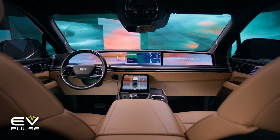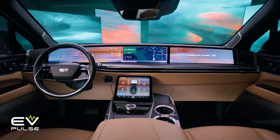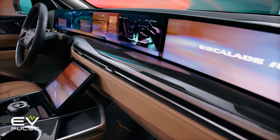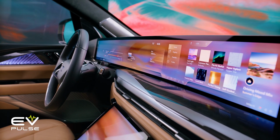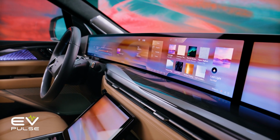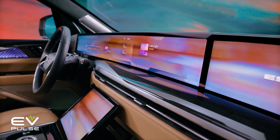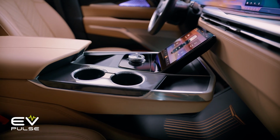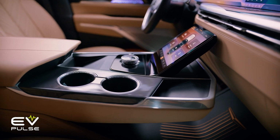Inside, the Escalade IQ will have a gargantuan pillar-to-pillar screen spanning a whopping 55 inches. This display will be powered by Qualcomm's Snapdragon cockpit platform. Google will also be built right in, giving drivers access to Google Assistant, Google Maps, and the Google Play Store. Unfortunately, there's no news whether this will also include the Google Buzz social network. And that was a joke.